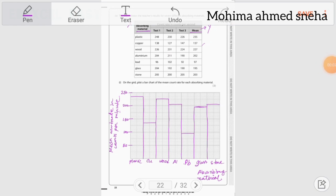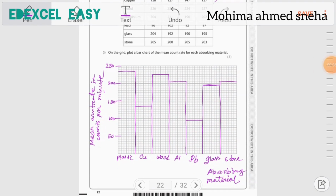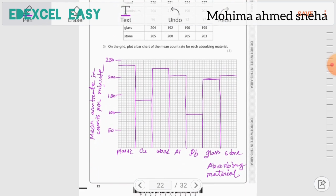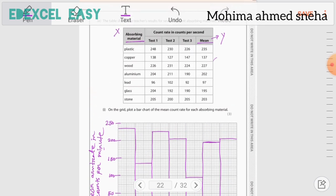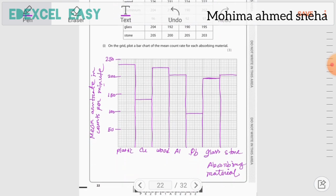So I have already drawn the graph for part E1. So that's how it looks. It's a bar chart. We need to put the absorbing material on the axis and label all the bars for each material, and we need to put the count rate on the other axis. So that's how it all looks. I hope part E1 is clear. Moving to part E2.